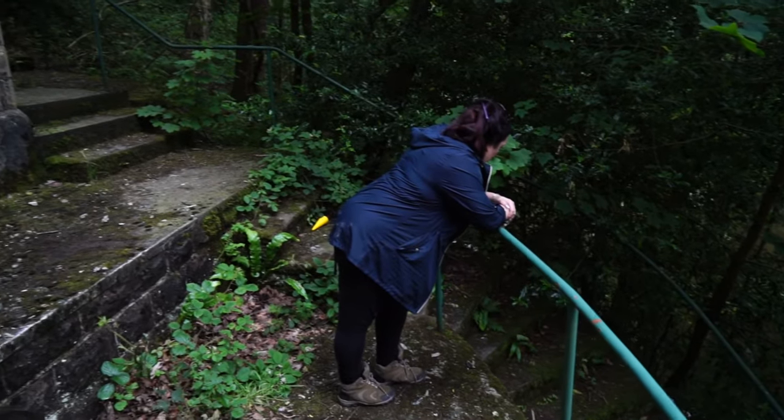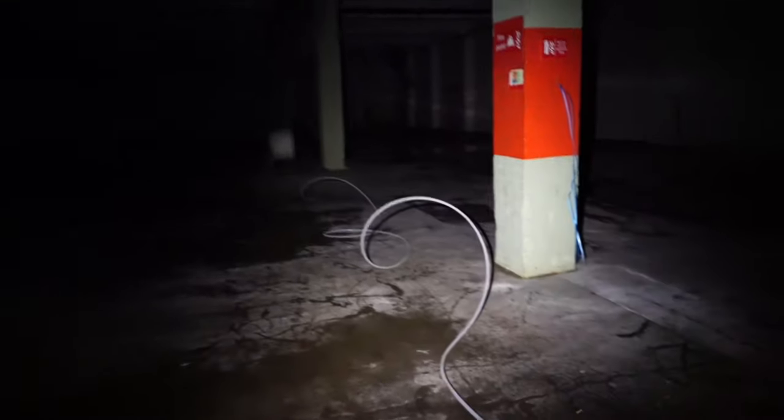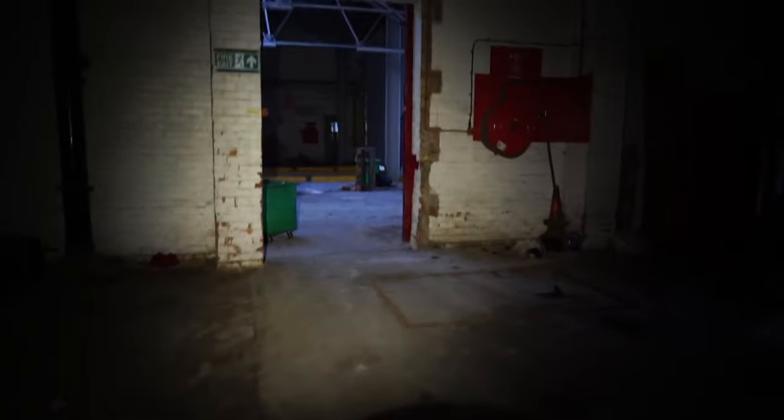And look, there's still more floors. It's just gigantic. This place is just absolutely gigantic. It's getting dark now, guys. I think this is another bay. I think these are loading bays.